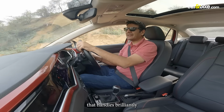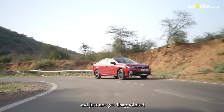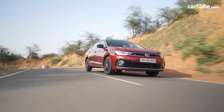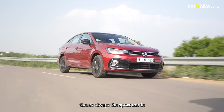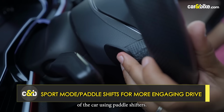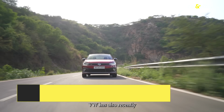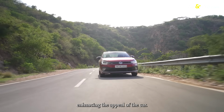It's also a car that handles brilliantly. You can throw it around corners at high speeds and just not get disappointed with its mannerisms. For a more engaging drive, there's always the sport mode, while you can also take greater control of the car using paddle shifters. The fuel efficiency on this 1.5 litre engine is around 18.5 km per litre. Volkswagen has also recently added a manual version to the GT lineup, enhancing the appeal of the car.